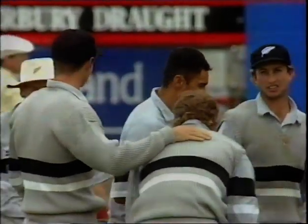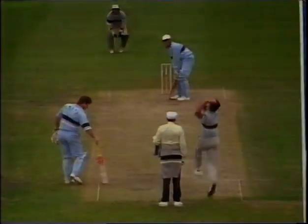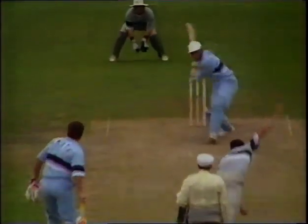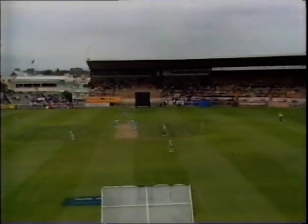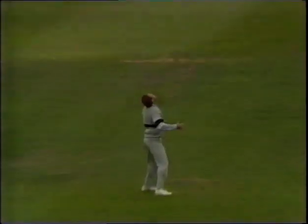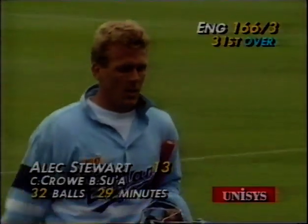Just out of frustration, really, there. Stewart had missed a couple wide of the off stump, and here he decides he's just got to get some bat on ball. See how he slogged across it, top-edged it straight up in the air. And mid-on could have come across and caught it too, but Martin Crowe underneath it, and he takes it very comfortably. And what, 166 now for 3 England.